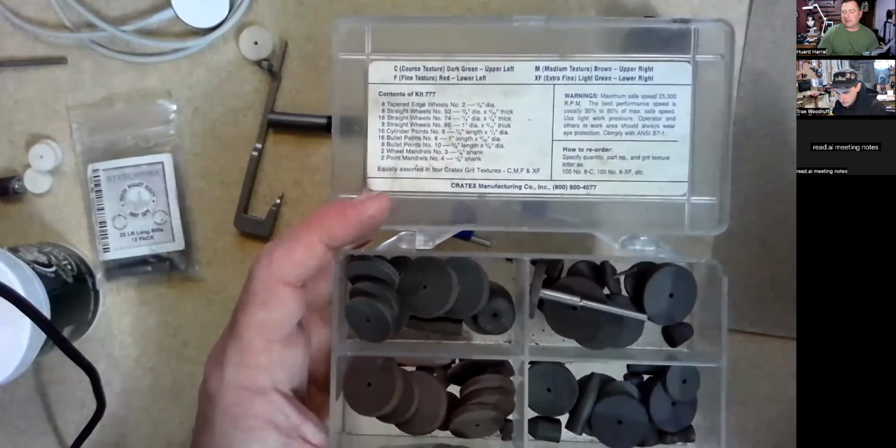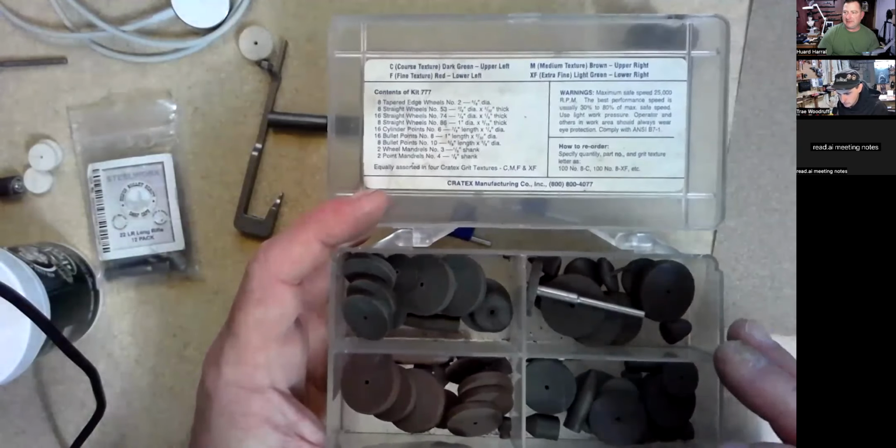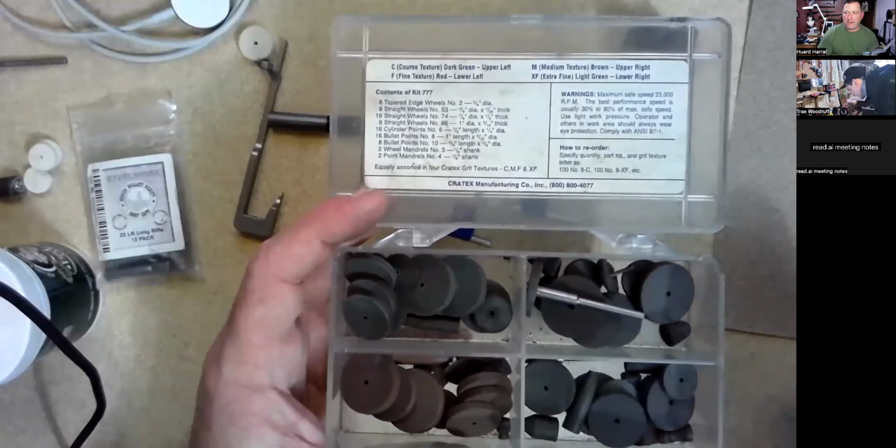I use a lot of the Dremel tools, but I don't necessarily use them on guns. I haven't done that yet either. Not yet.